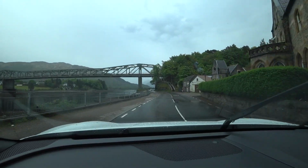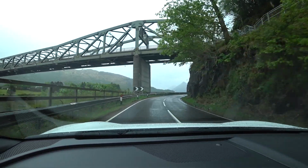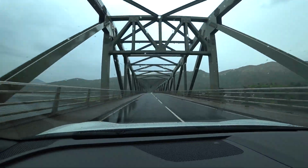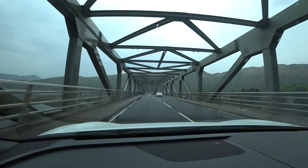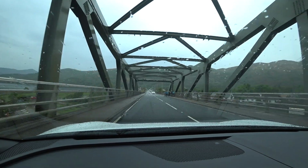As we approach the end of our short journey today, it's only 35 miles from North Ledaig to Bunree, we get to the Ballachulish Bridge. This was built in 1975, and before then you had to get a ferry across the straits here. During this journey, despite the bad weather, we've still returned 1.8 miles to the kilowatt hour towing the Caravan.